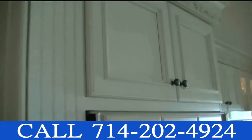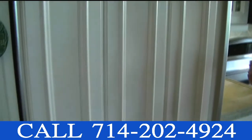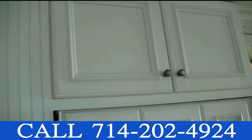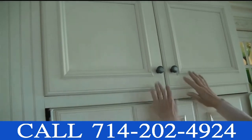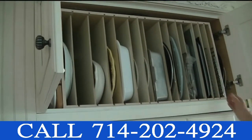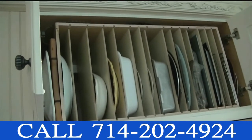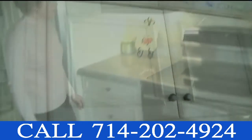Of course, it's wonderful to have the refrigerator covered with the panels so it's not showing so much. But I could never reach my cabinet above the refrigerator before because it was only 12 inches deep. But now, with it this deep and with files, I can reach everything from right here. It stores a lot in a small space.